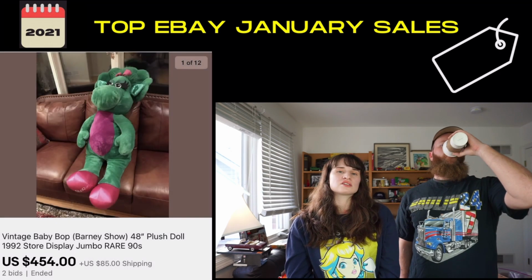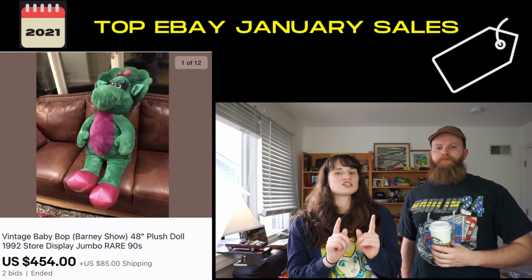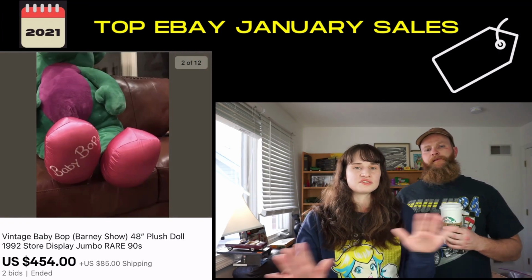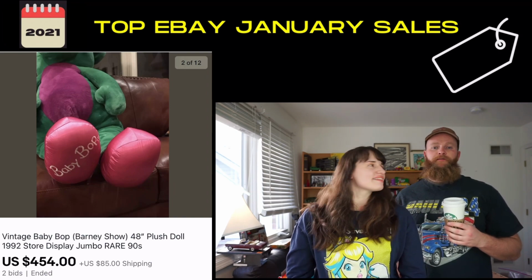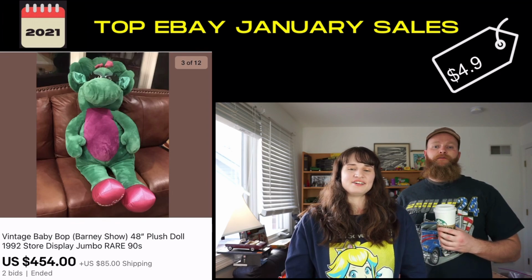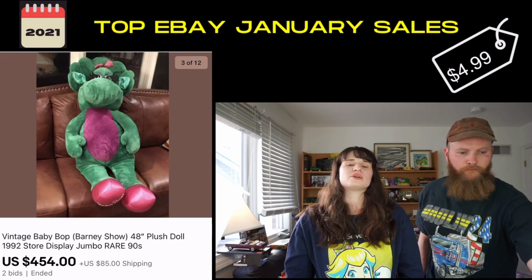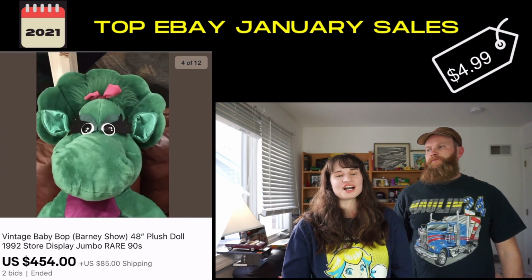No. This next one is a Baby Bop plush. Again, always check those plushie bins. This one was sale of the year, pretty much. Yeah, sale of the year. Sale of forever. Huge flip. Unbelievable. I would not have believed we were going to find a plush that would bring in $400+ profit. I know. We got this for $5 and flipped it into over $500.